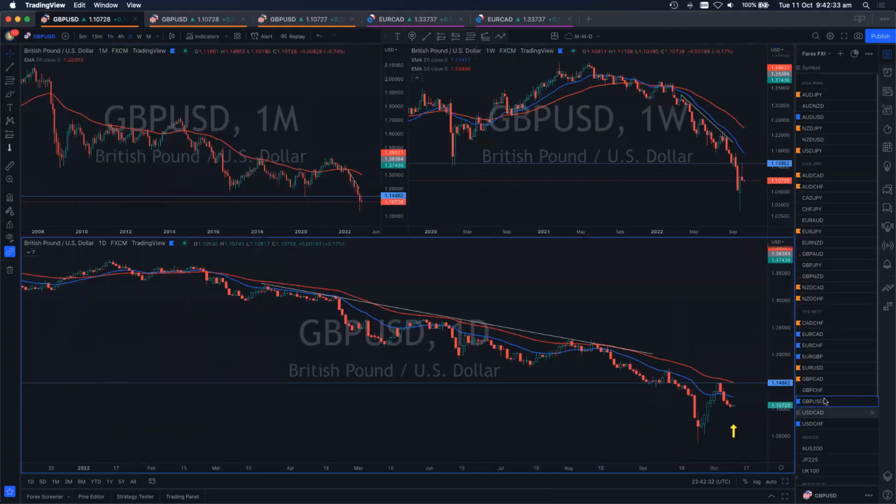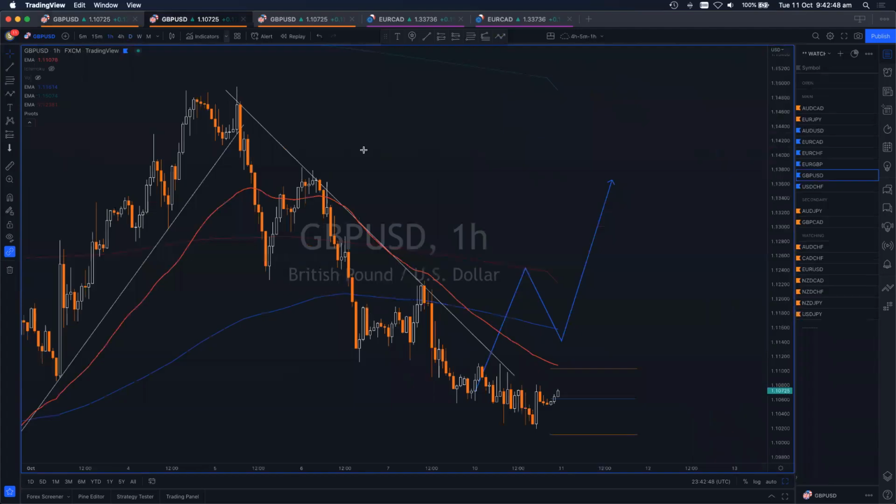Pound USD, just a couple more. Pound USD, again we've got a pull up, looking very bullish on the weekly. Bullish low test there. Pull back about 382, maybe a bit further. Deceleration, maybe we're going long today.